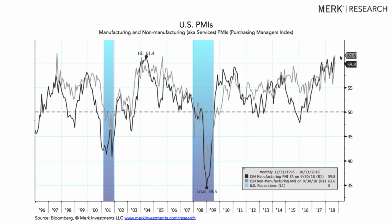So that's a very positive picture in general on the U.S. PMIs for both manufacturing and services.